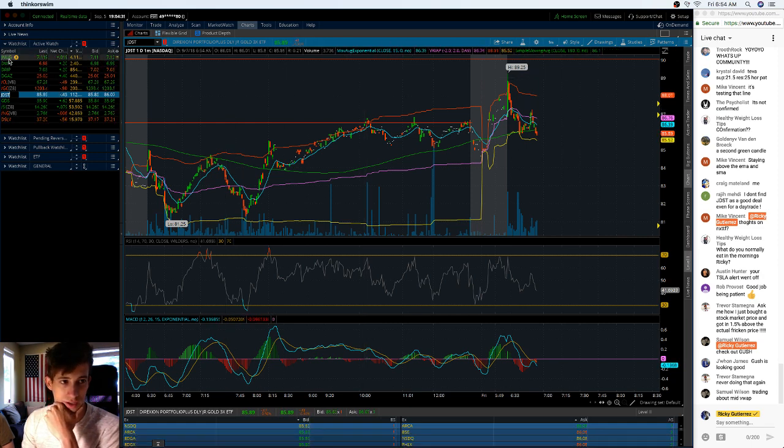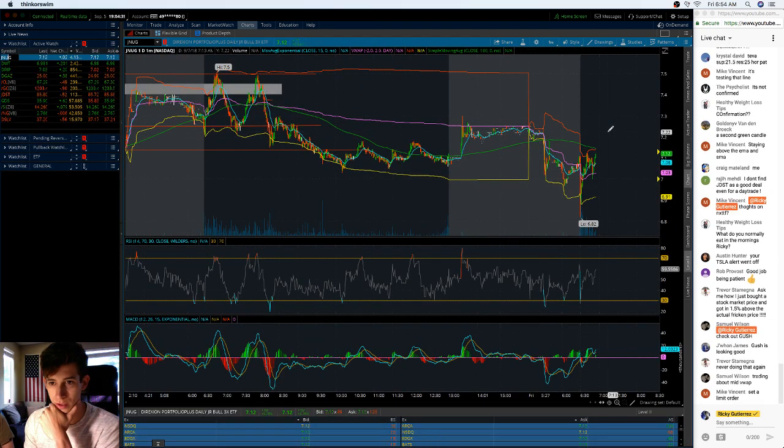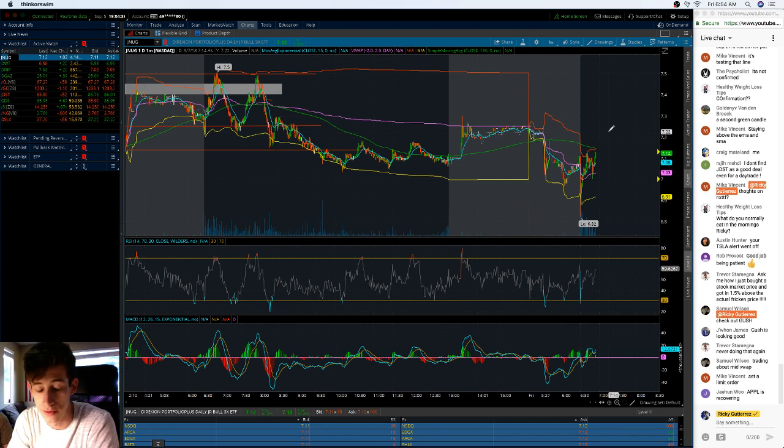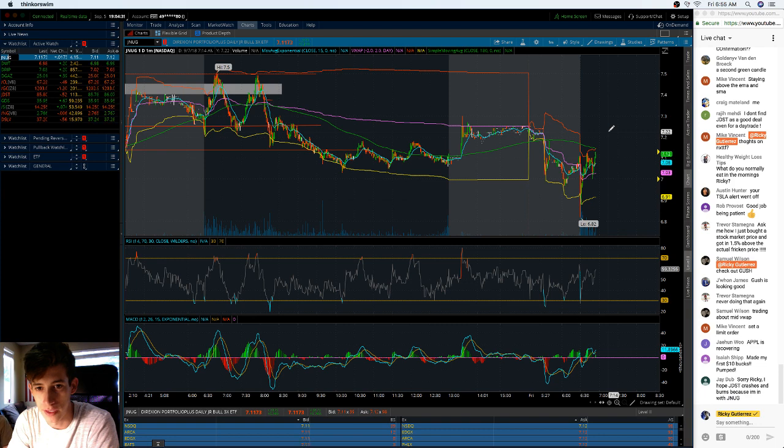All right, let's check this out. There we go. JNUG just broke to 712. So are we going to break above the SMA indicator? There's a pullback.